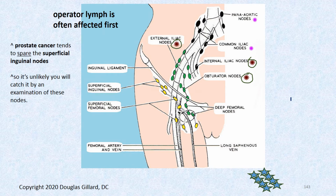People miss that one. They think prostate will drain into the superficial inguinal nodes here at the level of the inguinal ligament, really just a little bit below the inguinal ligament. But yeah, the deep nodes are deep. The deep femoral nodes usually aren't affected either. So the obturator nodes are too deep to palpate.